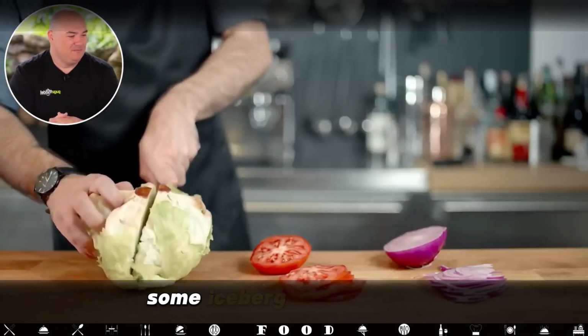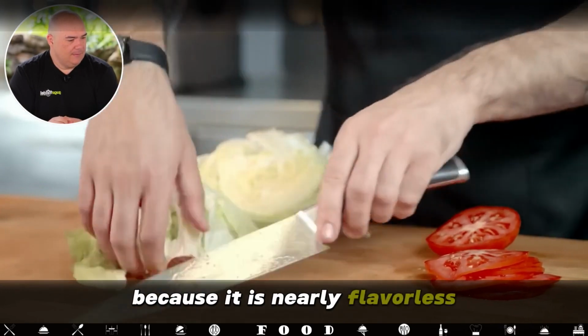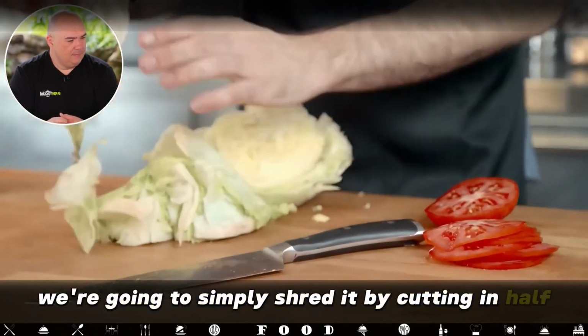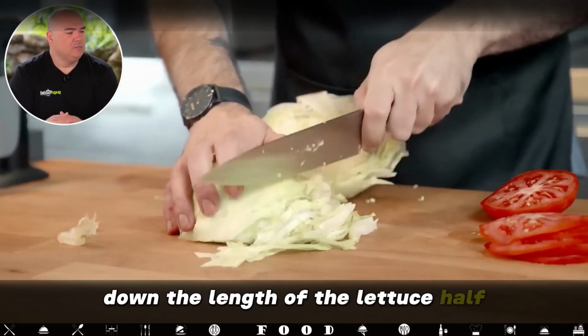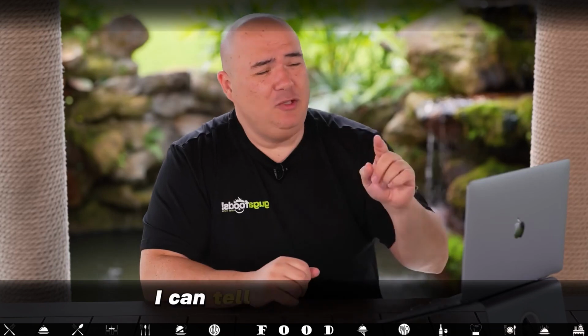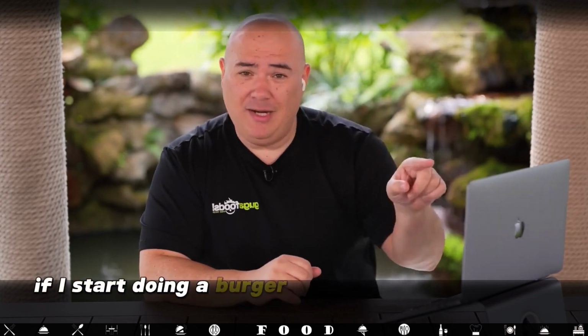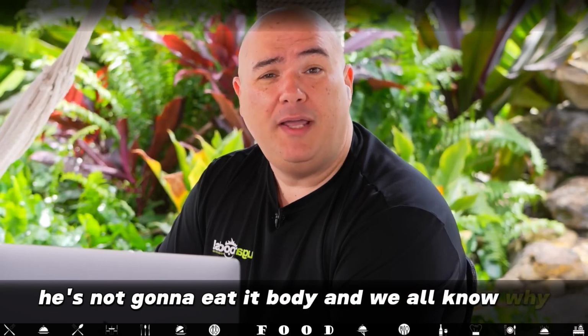Last but not least, some iceberg lettuce. This is the only kind of lettuce that belongs on a burger because it is nearly flavorless. We're going to simply shred it by cutting it in half, removing the core and then cutting into thin slices down the length of the lettuce half, and then cutting crosswise into perfect little burger-sized shreds. I can tell you immediately, if I start doing a burger like this for my nephew Angel, he's not gonna eat it, everybody. And we all know why.